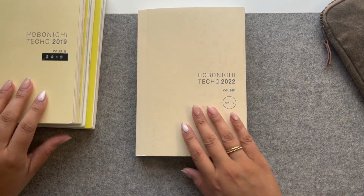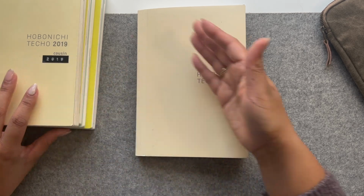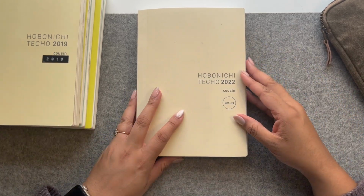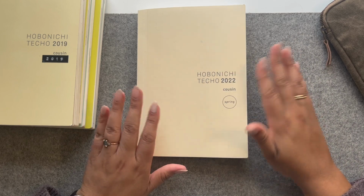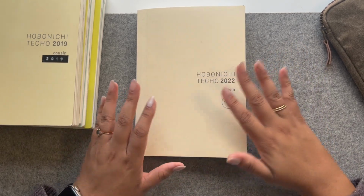So, this is all to say that thinking about how my planning style has evolved in the Hobonichi Cousin is also an exercise in reflecting about how my planning style has evolved since finding the planner and journaling communities on YouTube and Instagram. And so I thought I should just point that out and shout that out because I love you all.